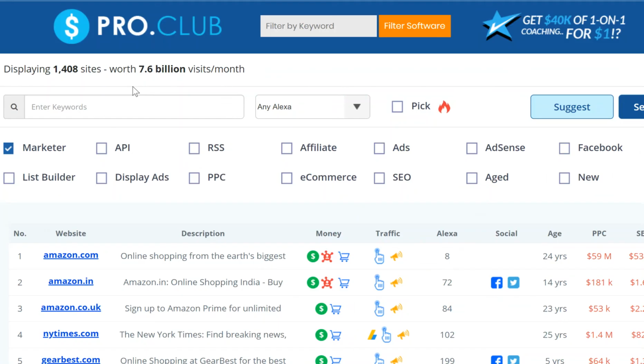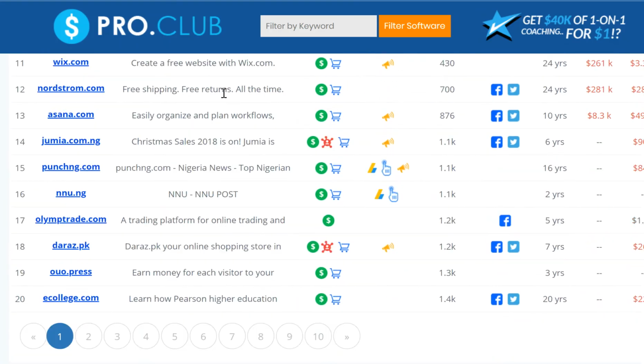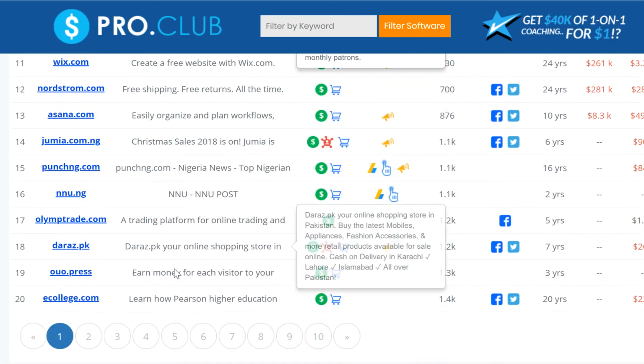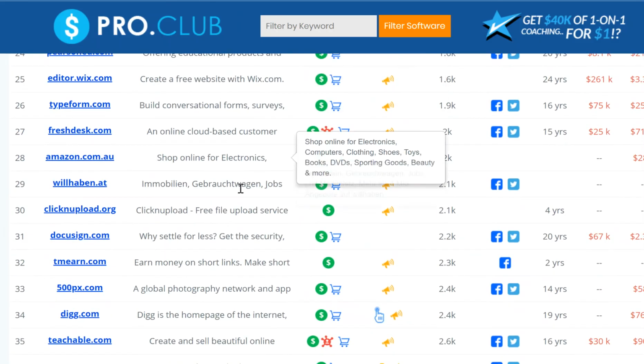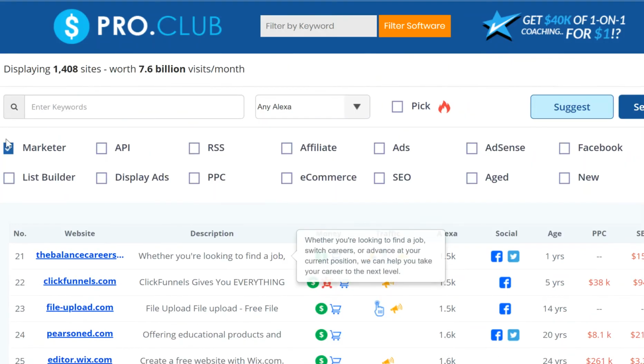So if we search that, you'll see that we're going to get about 1,400 sites that use some of these different internet marketing technologies. And if I scroll down, you'll see that some of them are familiar, but some of them are really surprising. So let's just click onto the second page. So you can see you've got ClickFunnels, which you expect. And you also get a lot of surprising sites that are using these kinds of different tools.